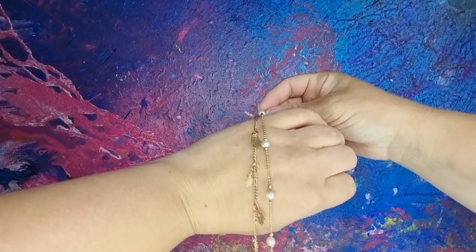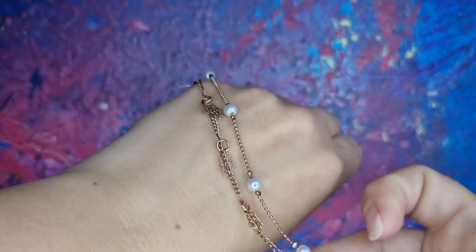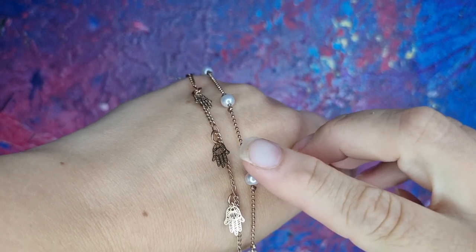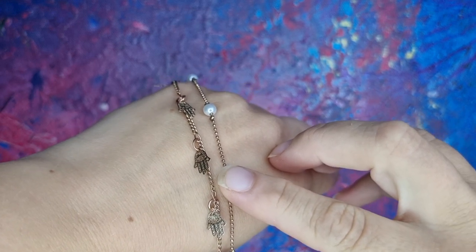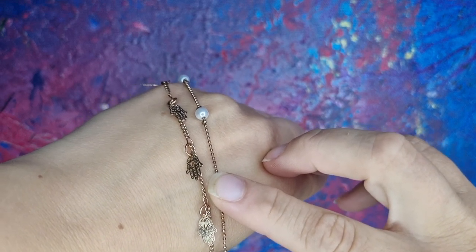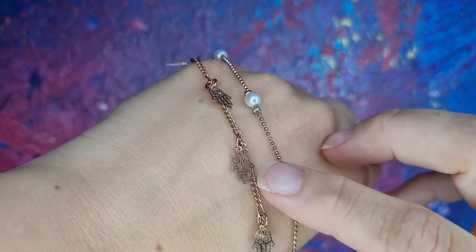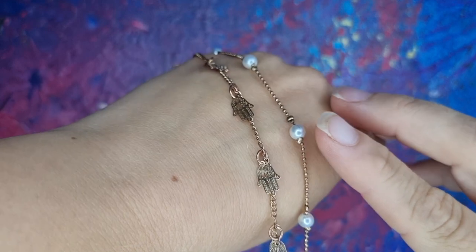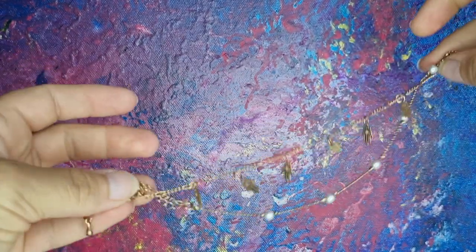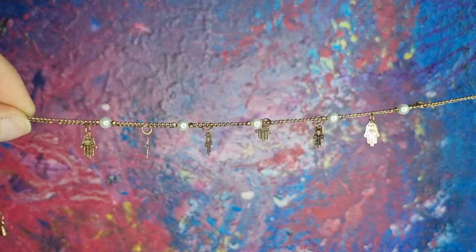It has pearls, and if I'm zooming in a little bit, you will see it better. So it has this hand sign. It's a sign for protection and also represents blessings, power and strength. Well, these signs mean a lot to me, and I really have enjoyed carrying this with me the whole summer. And like you see, the prices are really nice and it's looking so nice on my ankles.